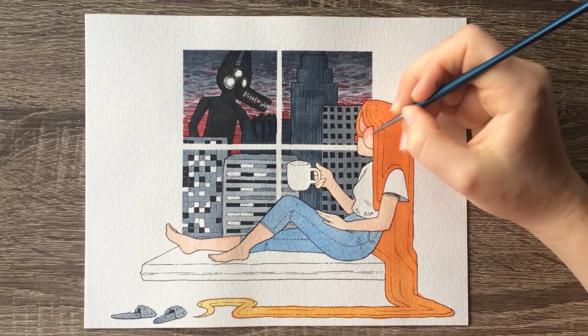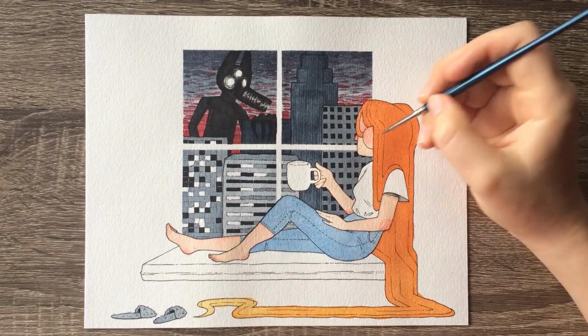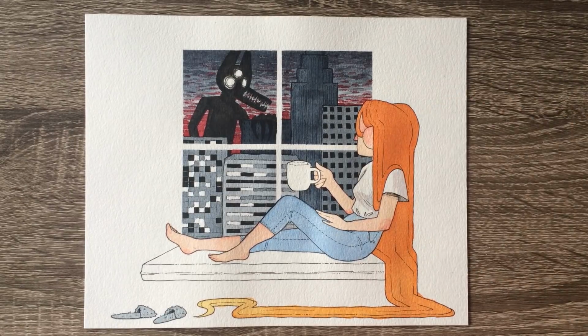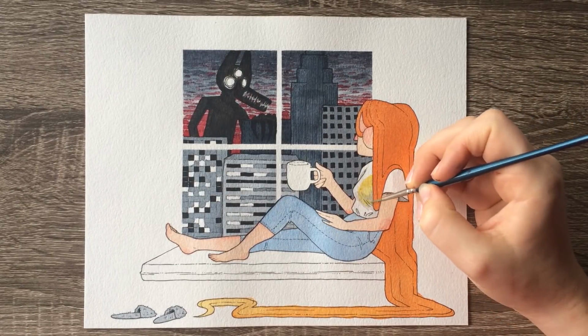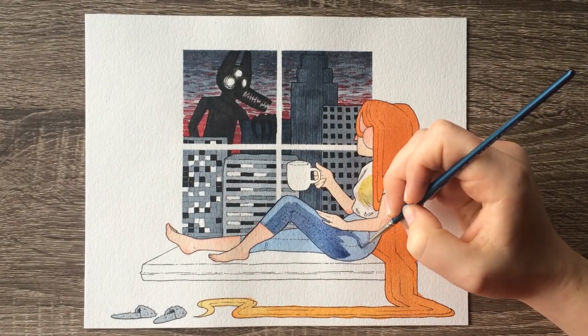And because I gave her long hair, I wanted to avoid making her blonde because it reminded me too much of Rapunzel and I didn't want to go there. And when I want to do bright colors, my go-to hair color is, of course, red. Or orange? They're called redheaded.